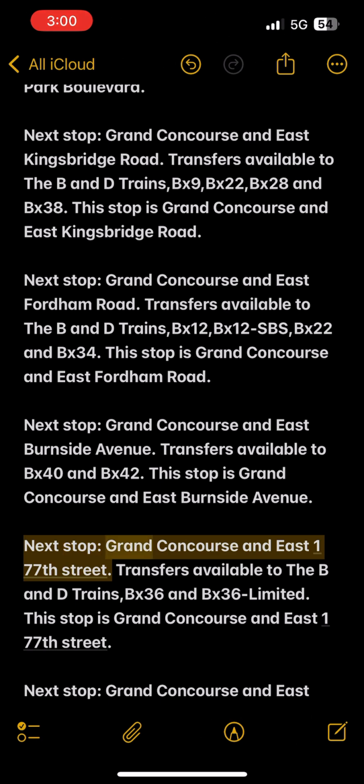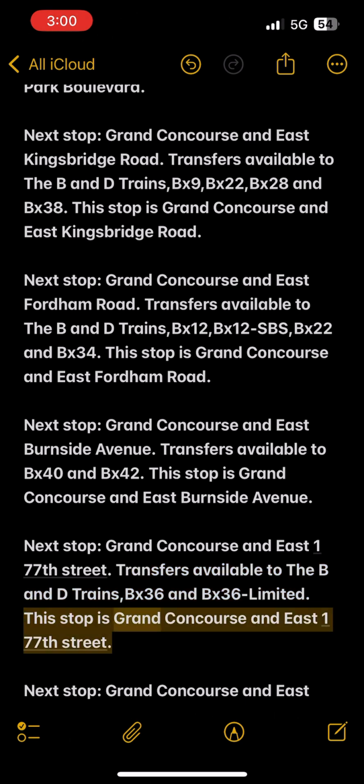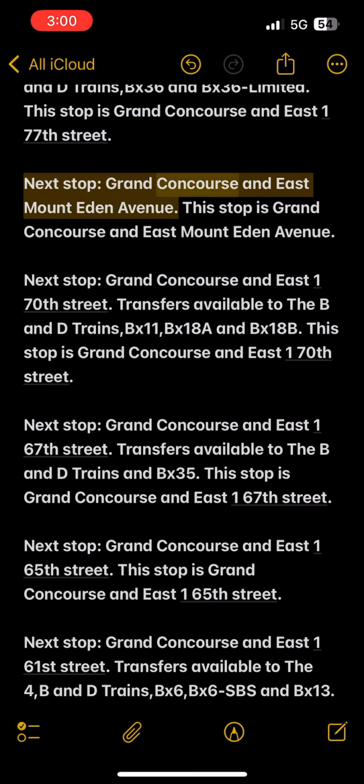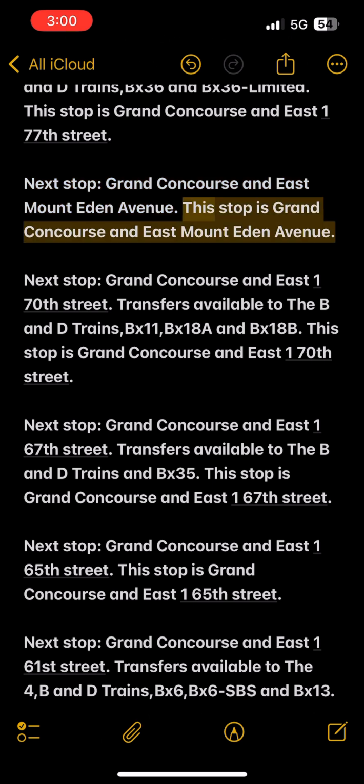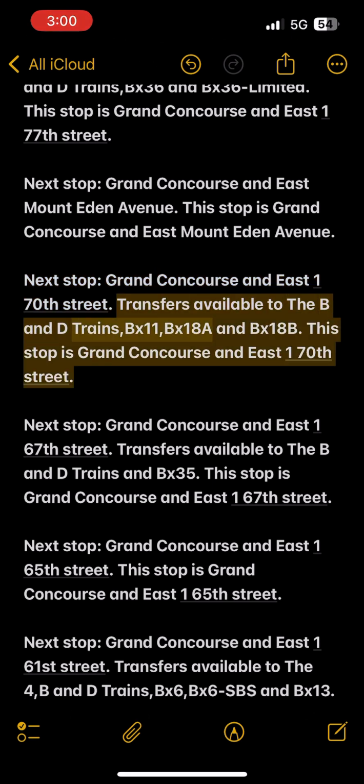Next stop, Grand Concourse and East 177th Street. Transfers available to the B and D trains, Bx36 and Bx36 Limited. This stop is Grand Concourse and East 177th Street. Next stop, Grand Concourse and East Mount Eden Avenue. This stop is Grand Concourse and East Mount Eden Avenue. Next stop, Grand Concourse and East 170th Street. Transfers available to the B and D trains, Bx11, Bx18A and Bx18B. This stop is Grand Concourse and East 170th Street.